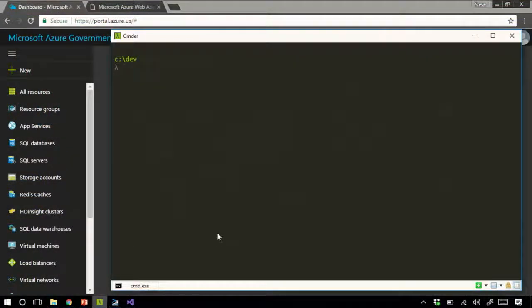Okay, so the next thing I want to show is how to connect to the Azure command line, Azure CLI. And I'm going to show Azure CLI 2.0. You could do what I'm about to show, you could do similar with our PowerShell modules as well. And you can use any shell you want, cmd.exe, I'm going to use Commander.